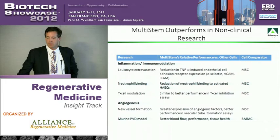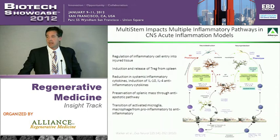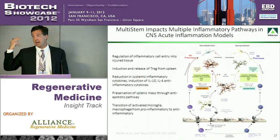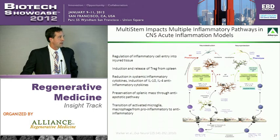Just briefly, in the neurological space, we've done a lot of work with stroke. We've demonstrated we can deliver a product up to 7 days following a stroke in animal models and show therapeutic benefit as measured by neurological function. And again, the theme that we've developed around stroke and other CNS injury models is that the delivery of the cell product is having benefit through multiple mechanisms. So in the CNS case, we're having a local effect in reducing the inflammatory and immunomodulatory action in the brain, but we're also driving down the systemic response, which is important in the magnitude of the injury in the CNS following stroke or traumatic brain injury and the like.